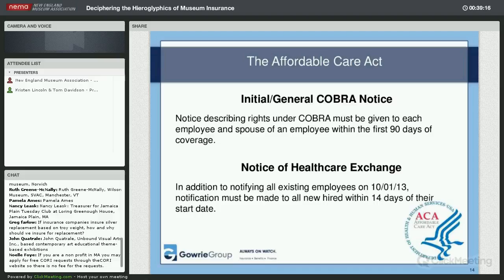The second thing is a notice of health care exchange. Everybody was supposed to have given all their existing employees a notice of the existence of public health care exchanges in October of 2013. It simply is a notice that lets your employees know of the existence of the exchange, and they can go check it out. What people tend to forget to do is to provide that same notice to all new hires. And they're supposed to be provided that within 14 days of their start date.